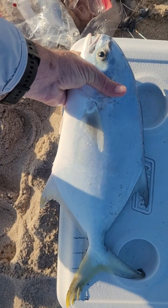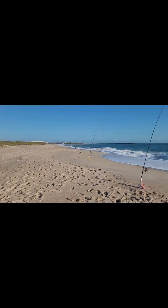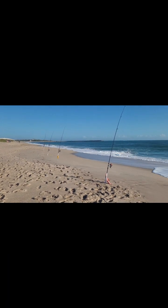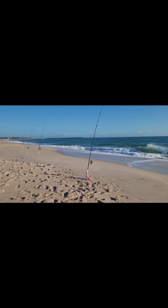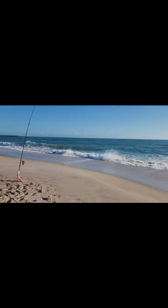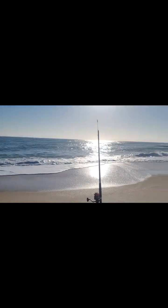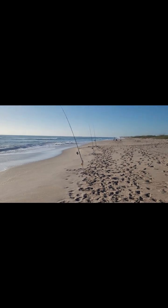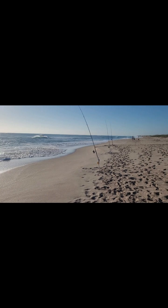Just giving you a look down the coast, looking out at the jetties at Sebastian. They're just north of me about a half a mile. And looking out, the surf's pretty good. Water's a little dirty, but we're catching some pompano. Caught a couple so far, one 16 inches and one about 12 inches. But fishermen up and down the beach, few strikes here and there. Had a good little run, caught 2 of them close together within a couple minutes, and then it slowed down again.